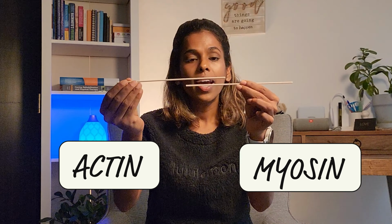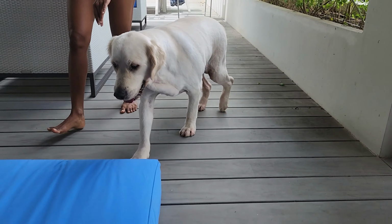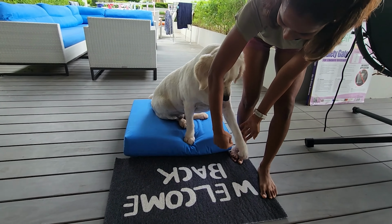Muscles are like many strands of noodles bundled together and wrapped in plastic, which we call a fascia. Individual muscle fibers are made up of filaments called actin and myosin. And it's the overlap of these filaments at an optimal length that generates a strong force of contraction that allows your pet to hold its body posture and to move.